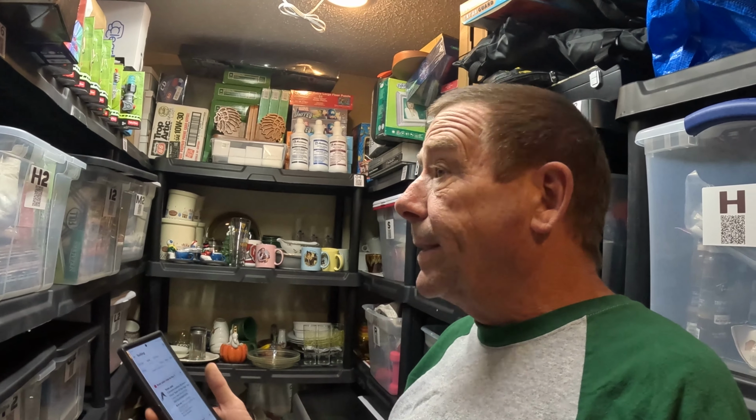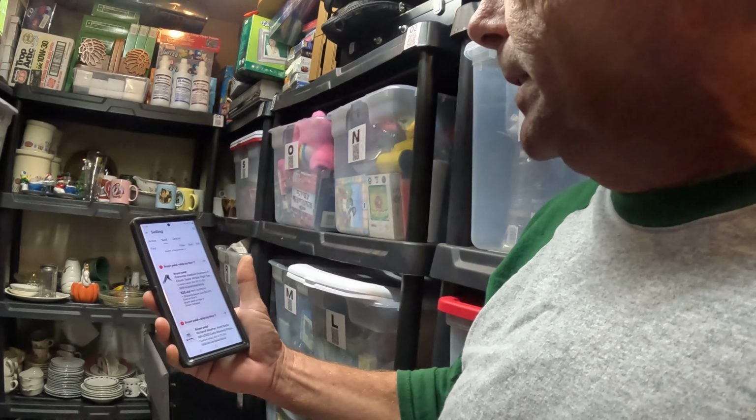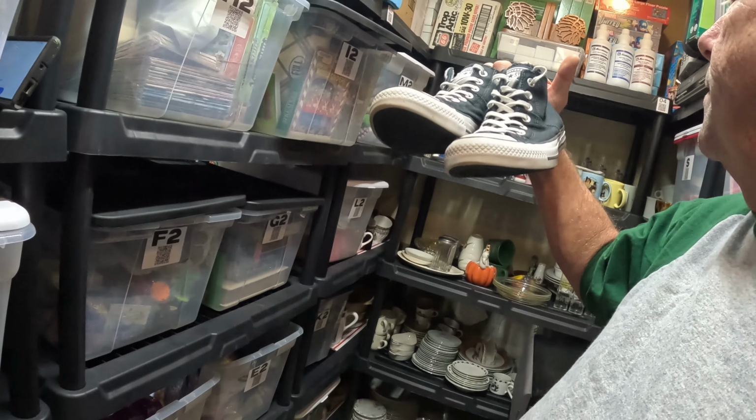Next item we have going out is going to be in B2. That should be right down here. It's a pair of Converse Madison Women's 9 Chuck Taylor All-Star High Top Sneakers. They are 56-35-12F. Not those ones. These ones right here.